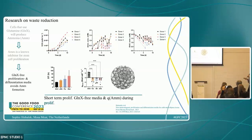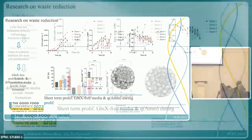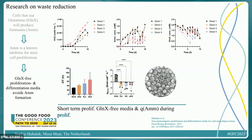You can see that the doubling times are not statistically significantly different to the control, albeit we can see a little bit of a trend. This short-term proliferation assay was done on microcarriers, and what is relevant is that not only did we not have a significant difference in terms of doubling times, but for the Glutamax control, we saw ammonia accumulating, while for the replacements in that short-term assay, we didn't have any ammonia accumulation. This is why you see that the rates are actually negative, which indicates that the low amounts of ammonia that are already in the basal formulation are actually being taken up.